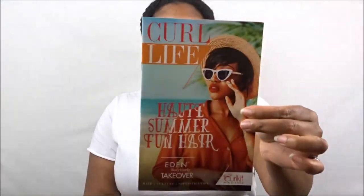All right, you guys, so we're gonna start out with this one first. This one was super loaded, like this bad boy was busting out of the box, literally. So this one was definitely for real a takeover. So we're gonna go ahead and get into it. Of course it does come with your Curl Life booklet like it does each and every month, and this month's theme is hot summer fun hair. Yes, honey, and I'm all for it.